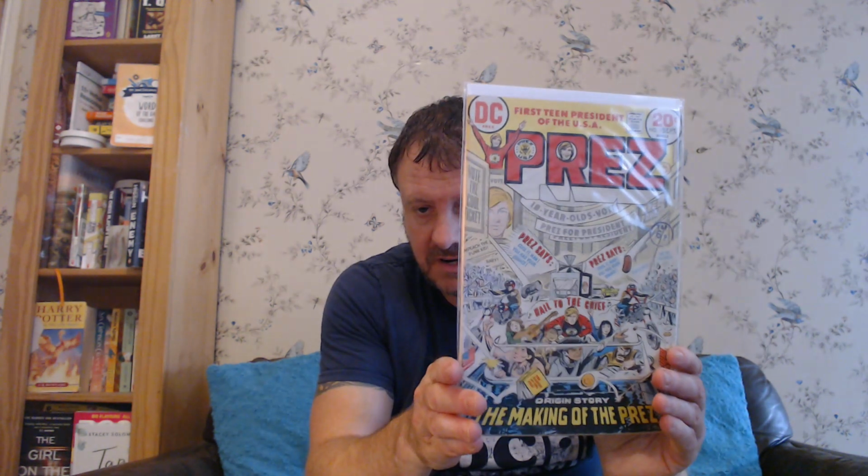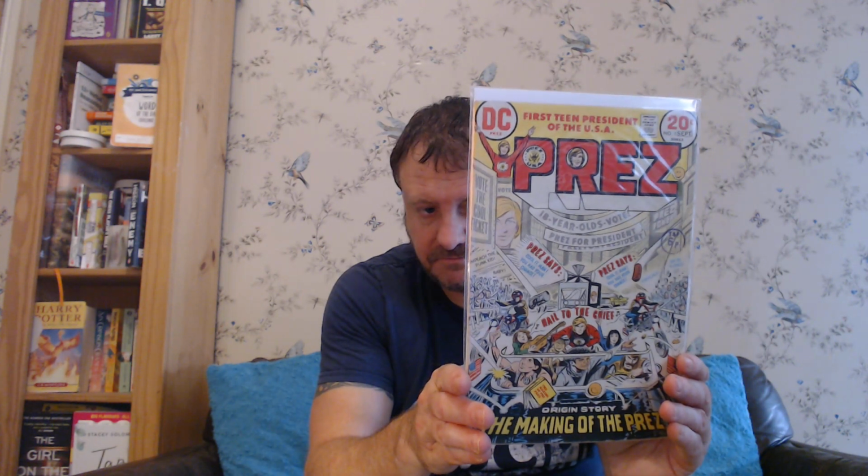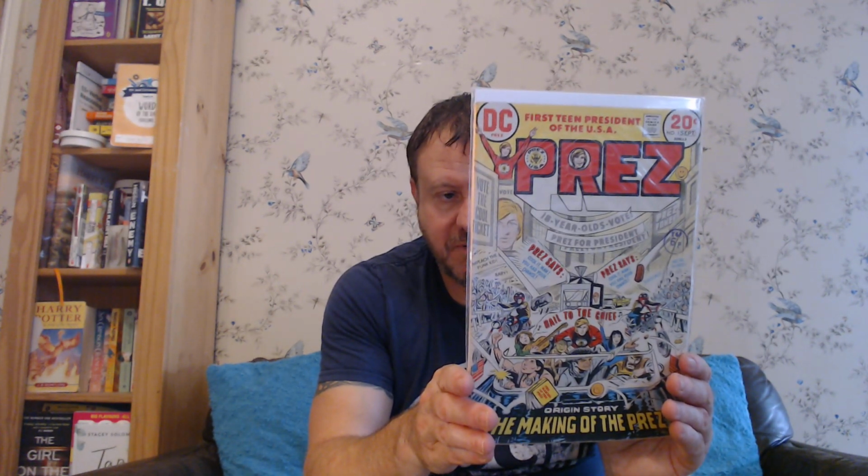This is a character that was alluded to in the Stargirl TV show, I believe. This is a nice copy again. Prez, issue number 1. Character in my encyclopedia of DC. First appearance and origin of Prez Rickard, the first teen president of the United States. £7.40 for this in November of 2020.